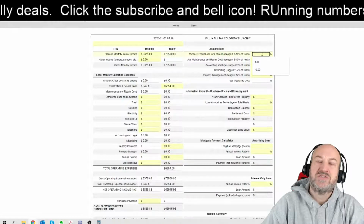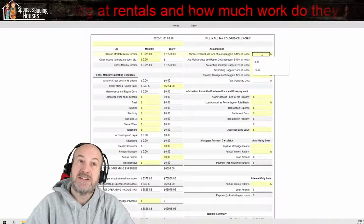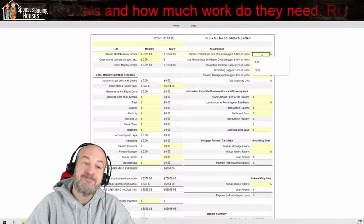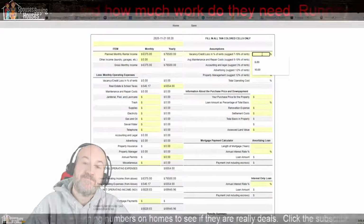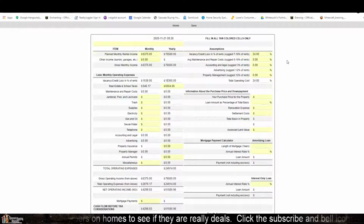So what would be a good vacancy rate on this thing? I don't even know. It's going to take me 3 months to find somebody, 6 months to find somebody, 1 month to find somebody. It's a commercial area. I don't know. So let's go with 3 months. I think that's stupid high, but I don't know commercial numbers that well. I mean, normally I would be 8%.